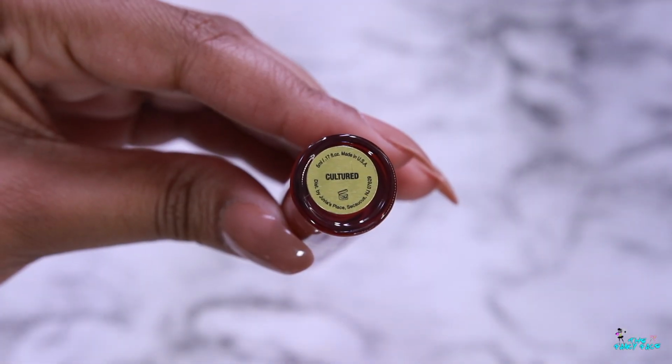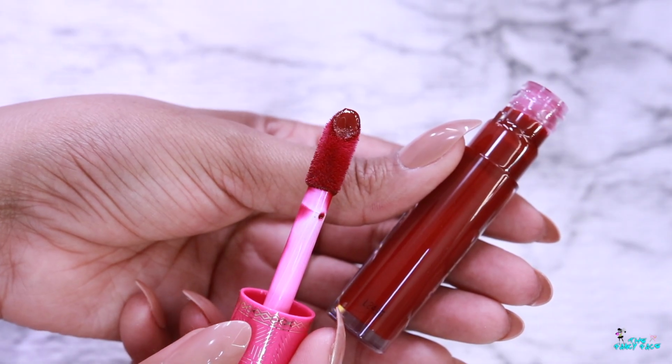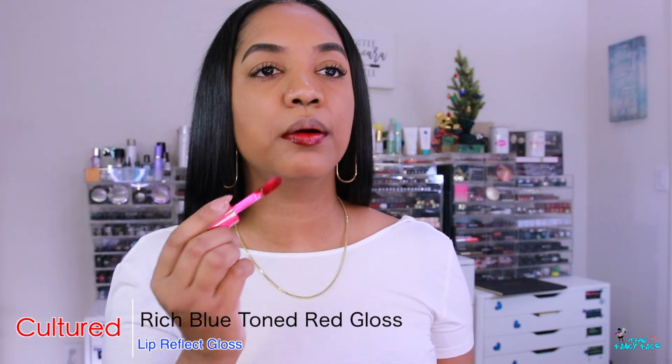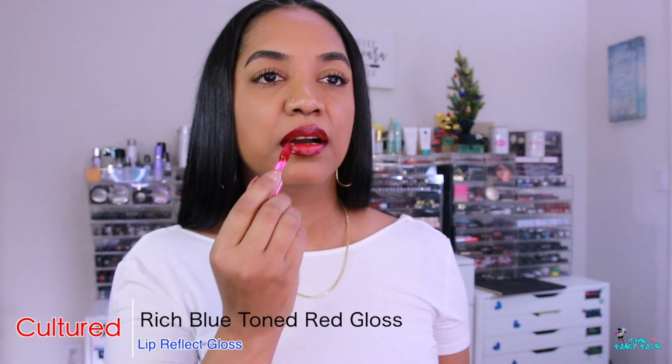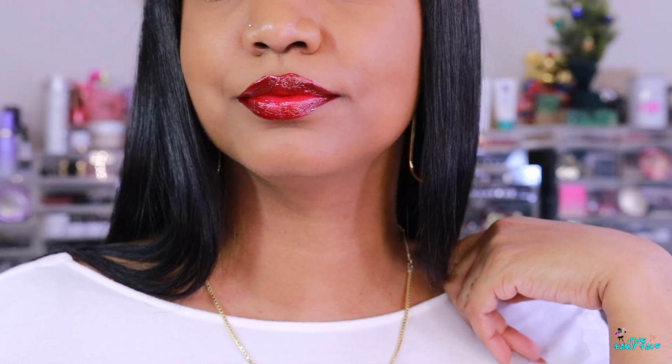Then next up we have the shade Cultured. On the lip gloss it says Cultured, but on the website it says Culture. Either way, it's described as a rich blue toned red gloss. This one is also pretty stunning. It's a deeper blue toned red that has a hint of a berry undertone to it because it is so rich and red, and I love this as well. If you're going for a deeper color or you have a darker skin tone, this might be your perfect red shade, and listen, I can't complain so far.